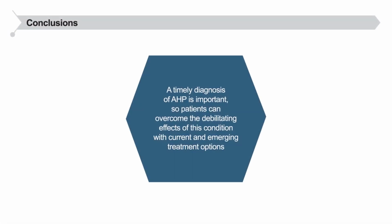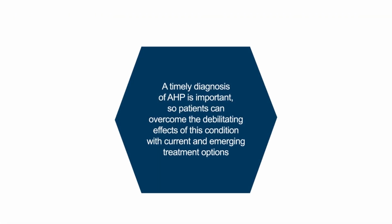In conclusion, it's hard to overemphasize the importance of providing a timely diagnosis of AHP so that patients can overcome the debilitating effects of the disorder with treatment options, including new treatments as they become available.